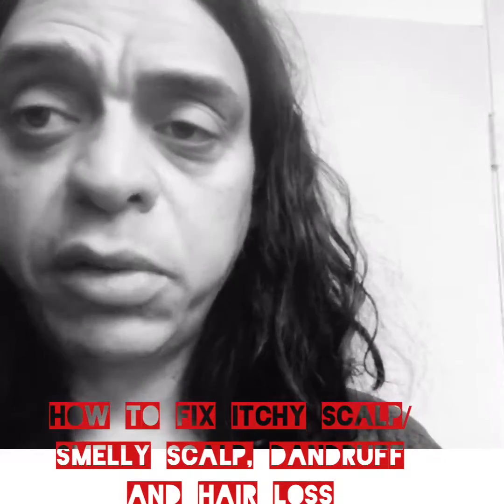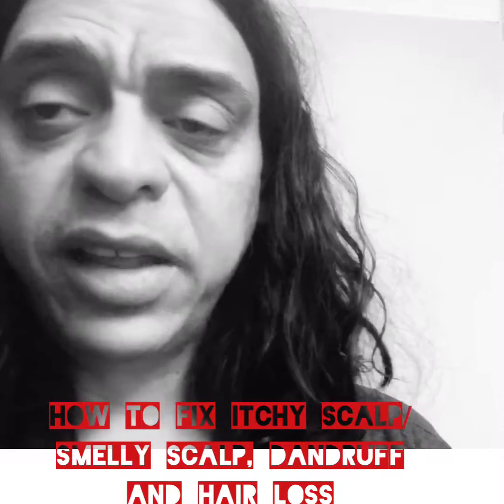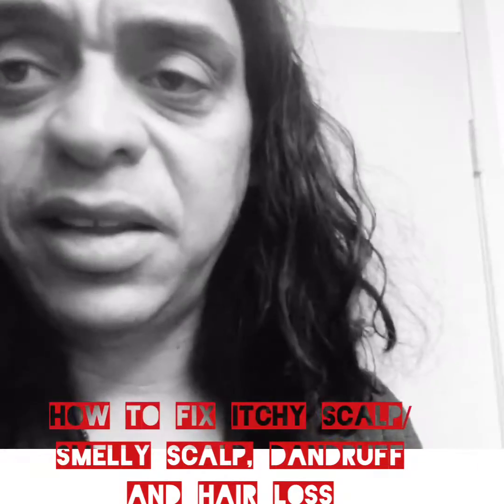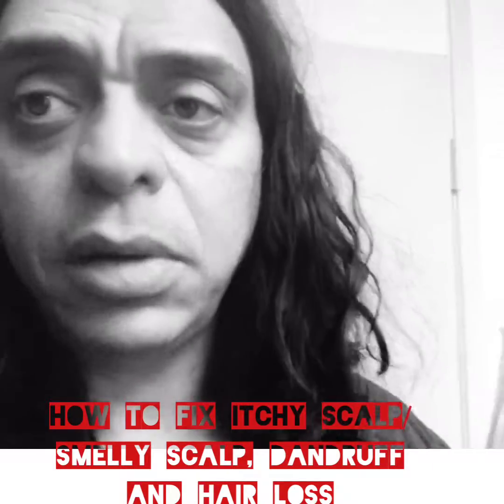To solve the problem, you have to get rid of the acids that are causing it. And the way to do that is to use a food protocol to get the kidneys filtering. Use some herbs if you can get them. And your body will remove all the acid and sinuses, and you'll be set free. You'll have better looking hair, and the smelly scalp syndrome will go away.